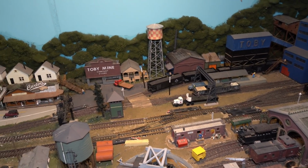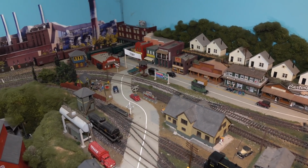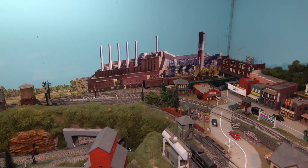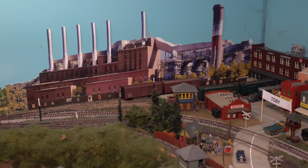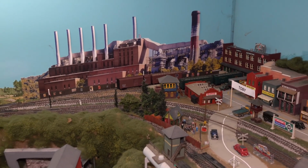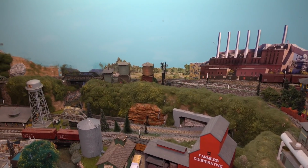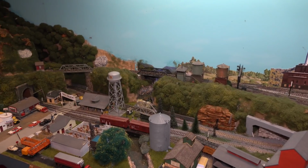So we continue along here. There's a major industry over there in the corner. What's that, Dave? That's the Anchor Cargo and Distributing Company. I don't have any idea what they make. Looks cool though. It was one of those backdrops I ran across, and I needed a place to put it. But they have their own switching engine. And the town is more antique, with cars from the 40s and 50s.